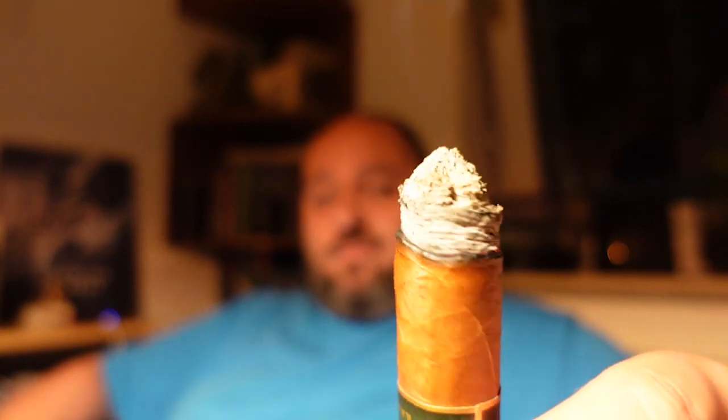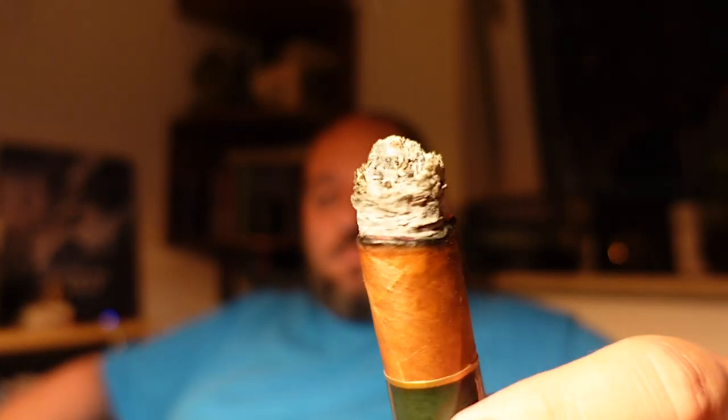But now the feeling that I had with the not so good smoke output and the flavors that are not changing a whole lot, plus this dryness in your mouth. And the ash is also flaky. So flaky ash and a not very good burn, plus all the other things. I'm not impressed. I'm not impressed at all.